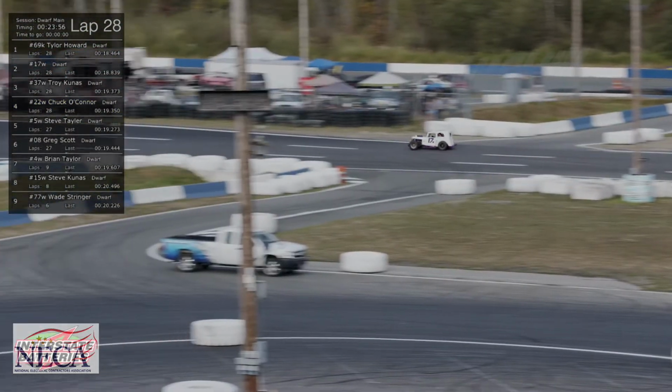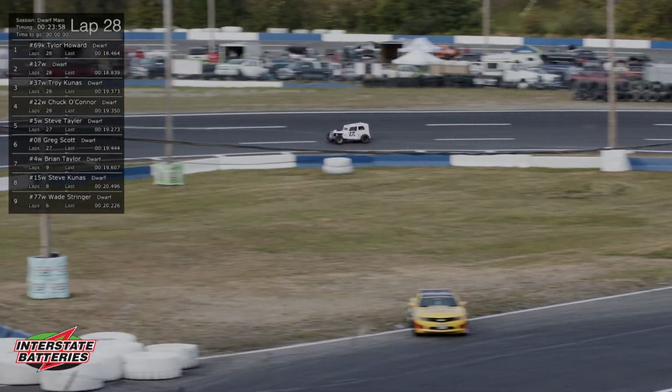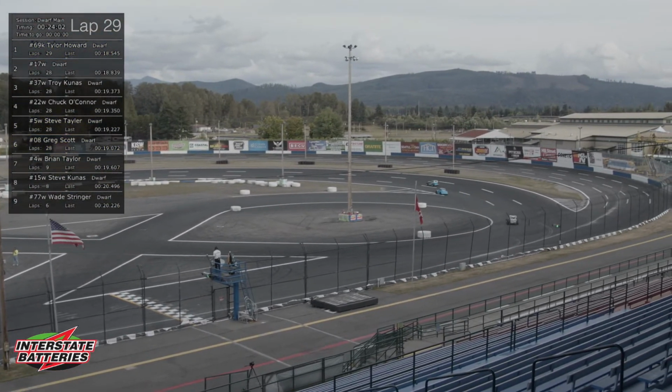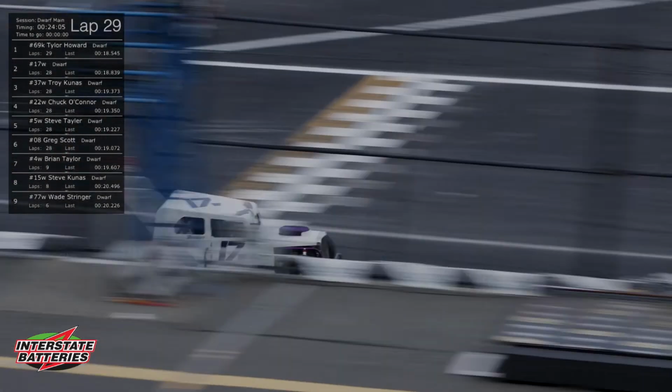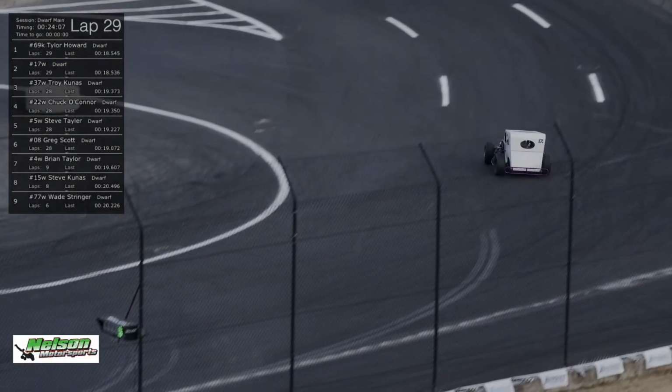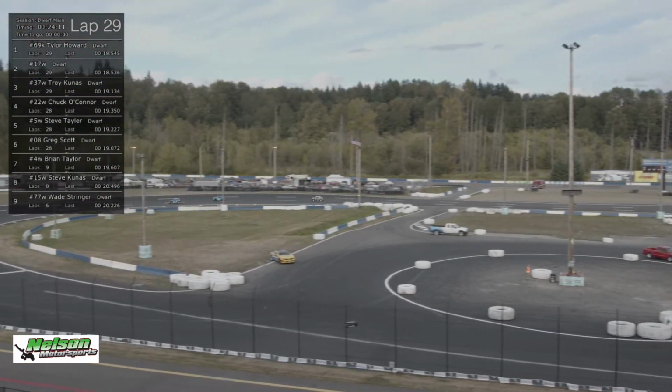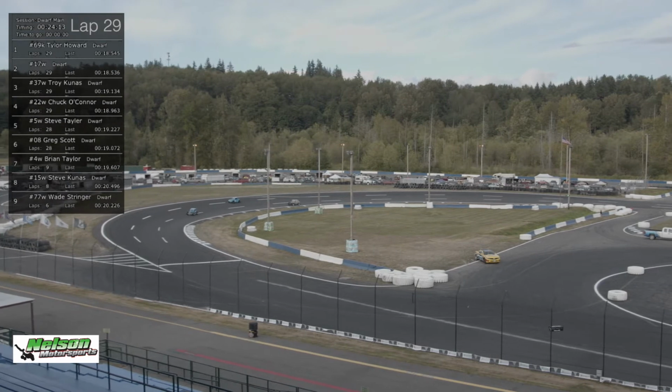Yeah, there's the 17W of Dale Knudsen as he comes out of turn 3. Here we go, white flag out. One more to go for the 69K of Tyler Howard. There comes the 17 of Dale Knudsen across the line. He's driving that off the right rear? Boy, he really is. That thing is laying down all cocked as they come out of turn number 1.